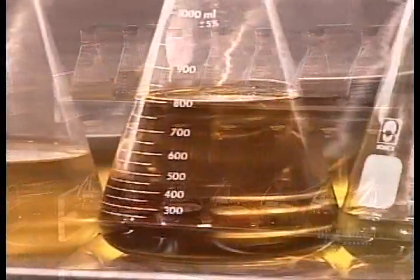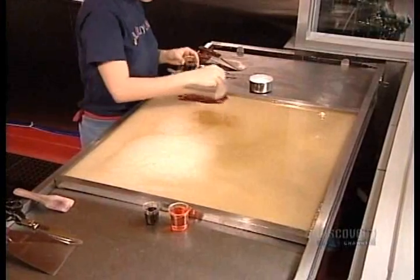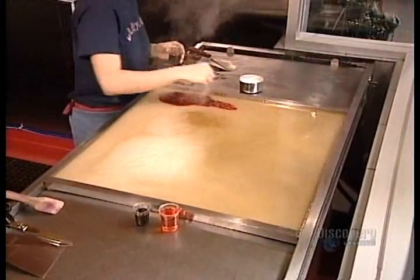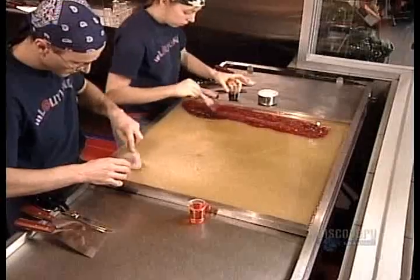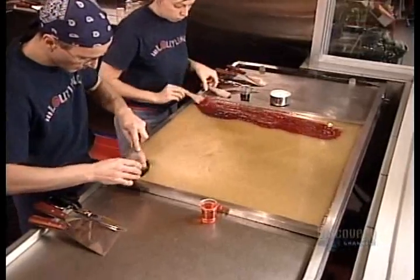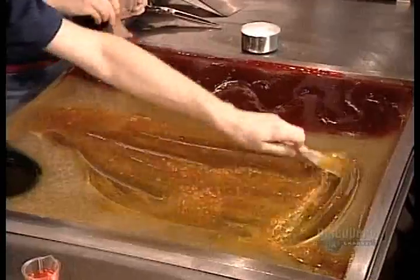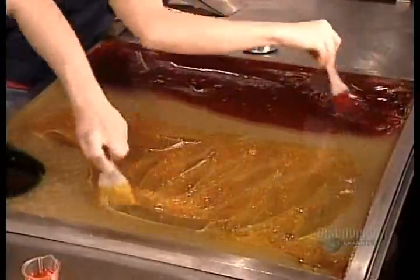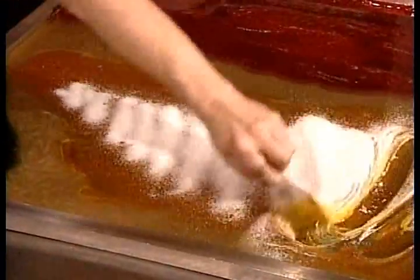The candy maker has several flavorings at his disposal, from eucalyptus oil to fruit flavors. He also chooses from a wide range of food colorings. This candy will have a strawberry design in the middle, so he and his assistants are working with 3 colors: green for the leaves, red for the berry, and yellow for the background. To enhance the flavor, they add citric acid.